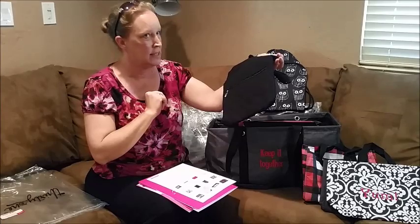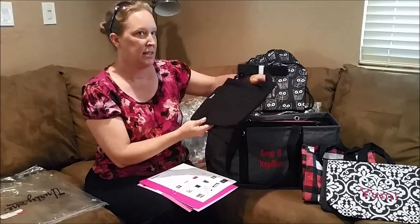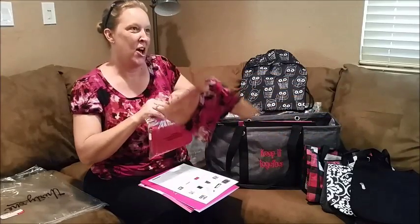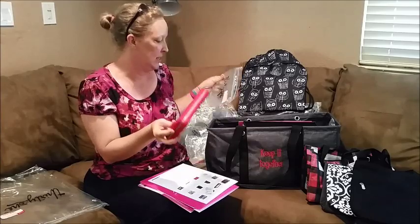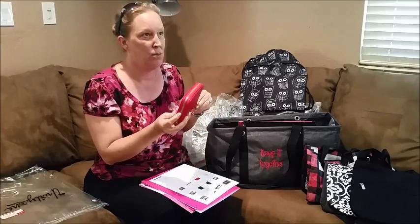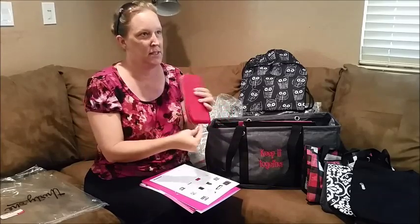Is this new? It is. The quilting is a new fabric this year, for this season. Very nice. And in All About the Benjamins, favorite wallet ever. I have it in silver. This is new, very cherry pebble. Love the Benjamins.